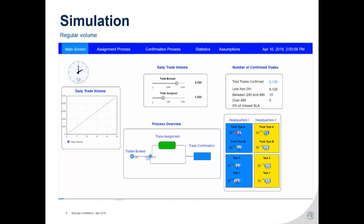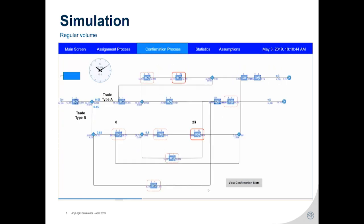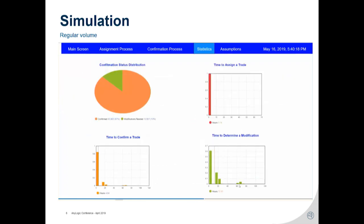Oh, here you go. So here you can see what we set up. The daily trade volume is on the left side. Of course, we have weekends, and we don't do trades over the weekends. The automated process can still go forward, but not the manual ones. You can see that this is going very fast, sorry for that. But here's the confirmation process. You can see how all the trades are going through, and we have some bottlenecks.